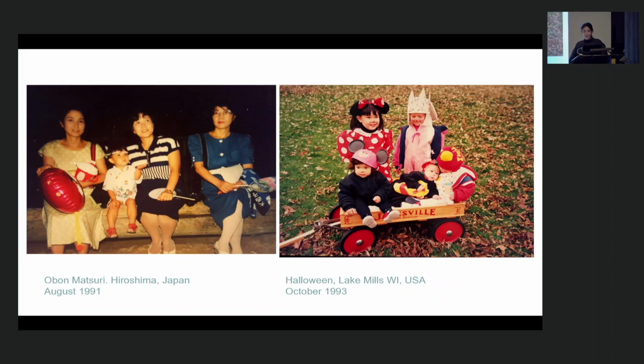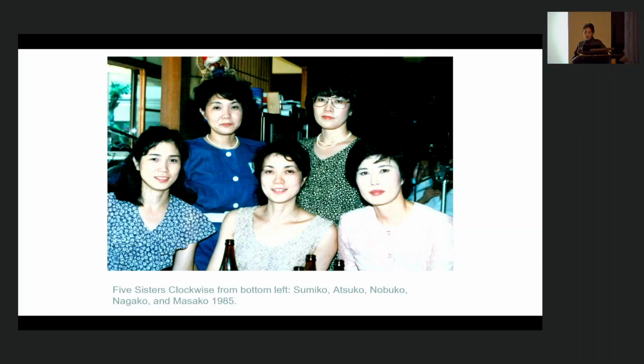So, for the first 18 years of my life, I would spend the school year living in the States and my summers in Japan. My mother would take my siblings and me back to live with extended family in her hometown, a small rural island called Osaki Kamijima, set in the Seto Inland Sea of Japan. There, I got to spend 3 months of the year with my 4 aunts, who are in this picture. So at the bottom left is my mom and her 4 sisters, Atsuko, Nobuko, Nagako, and Masako. Through cooking, cleaning, and visiting temples and shrines together, I got to understand their own individual ideas of feminine strength and integrity.